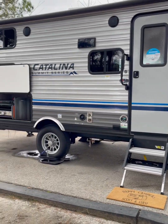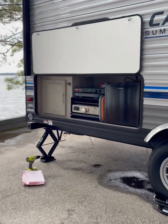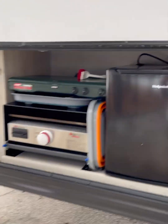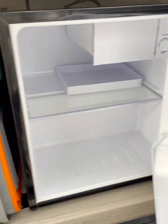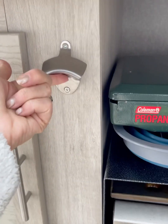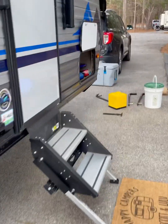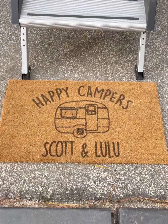Alrighty, well, here she is. Let's go take a quick tour inside. I'm not too sure if I had showed you the outdoor kitchen, but it is amazing. We have a grill here. We've got a little mini refrigerator that we need to fill up, and then we have storage space, can opener, and then even a leash link for our dog. She didn't join us this weekend.